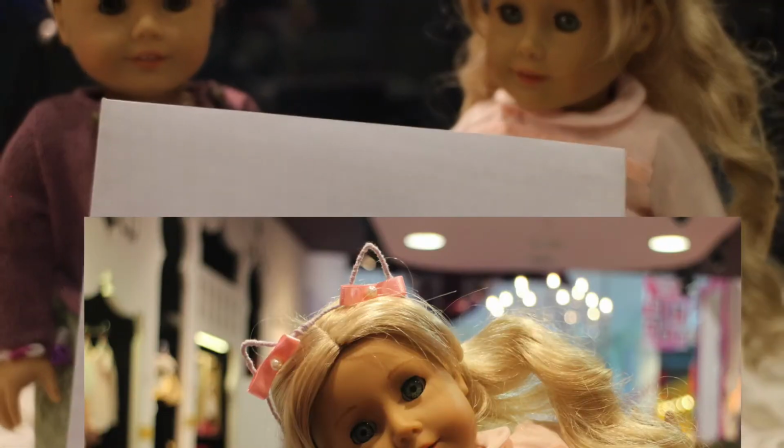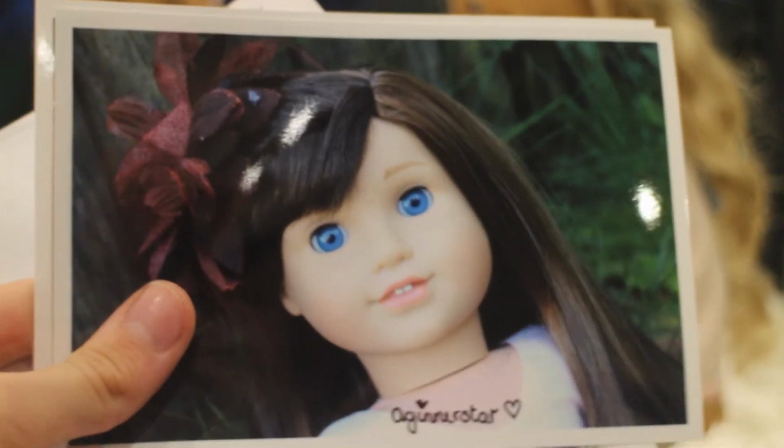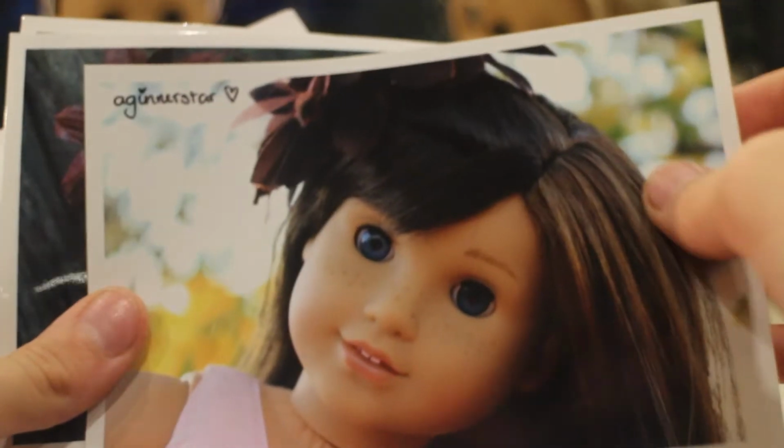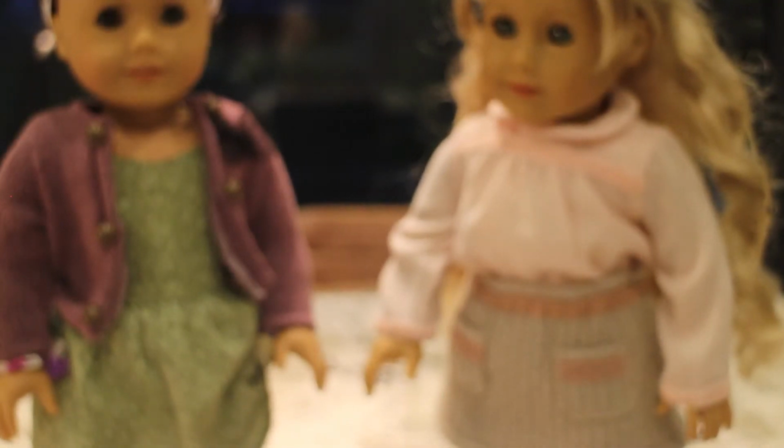Okay, so this is the first one, and this is from AG Innerstar, and it's so sweet. It was so nice to see you. And in here, this is so gorgeous, and these will definitely be going in the doll's house. Let me just focus these. So here we go. Oh, this is so pretty. So I got these. And yeah, that was really nice of you, AG Innerstar. Thank you so much. Okay, so on to the next one.